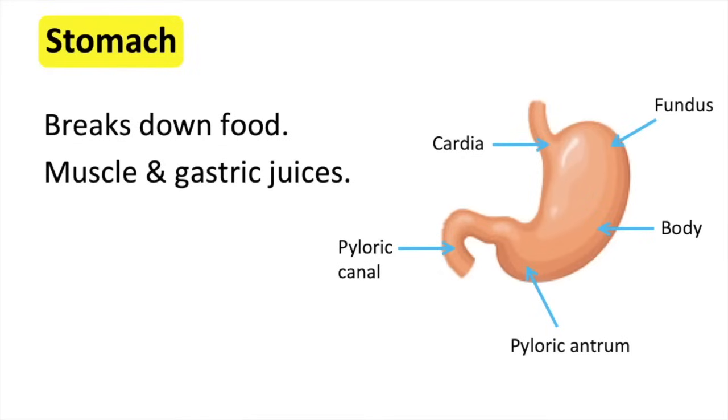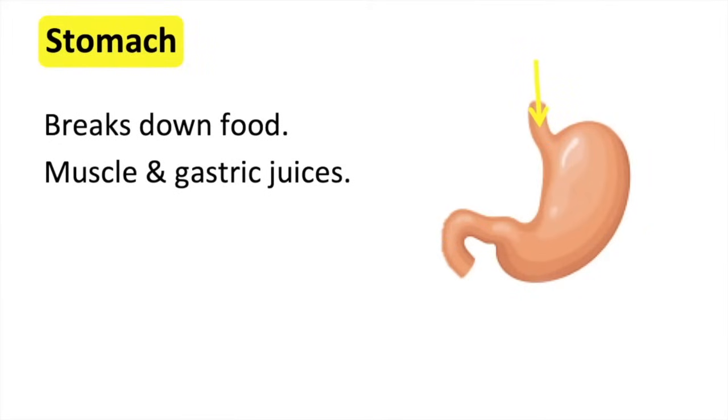Gastric juices in the stomach help to kill bacteria and contain enzymes. Together, the muscles and gastric juices help to break down food thoroughly. When you swallow food, it enters the cardia of the stomach. The fundus adapts to how much food is entering the stomach.